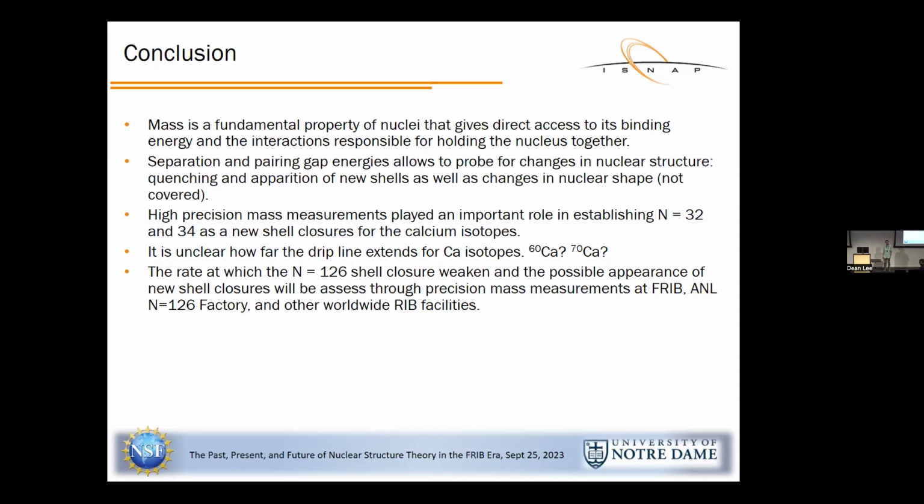Yeah. Is there any information in the width of that S2N plot? In other words, it's not a delta function, it has a width. So what's going on just off the shell? Oh, that's interesting.